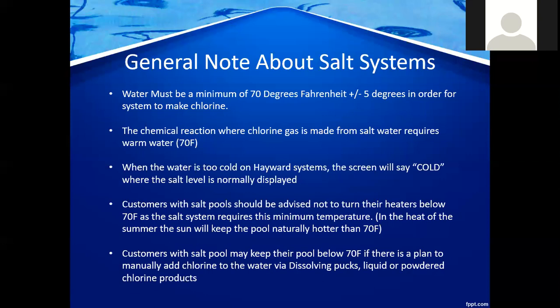On Hayward systems, if the water is really cold, instead of telling you the salt level on the screen, it'll just say COLD, and that's how you know. It won't even turn on. It'll just say cold until you get the temperature up. Customers with saltwater pools should be advised not to turn their heaters below 70 Fahrenheit, as the salt system requires this minimum temperature. But the good news is, in the heat of the summer, most of your pools will stay much hotter than 70 degrees, even without the heater on.